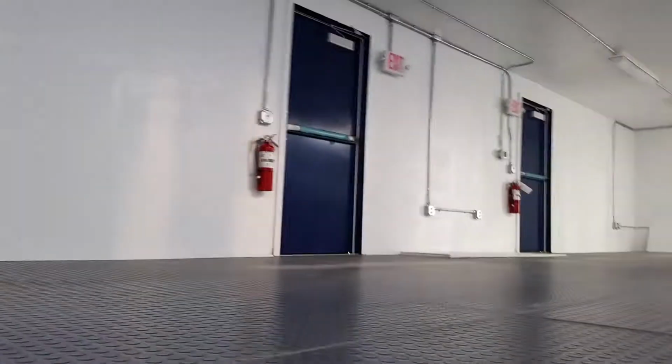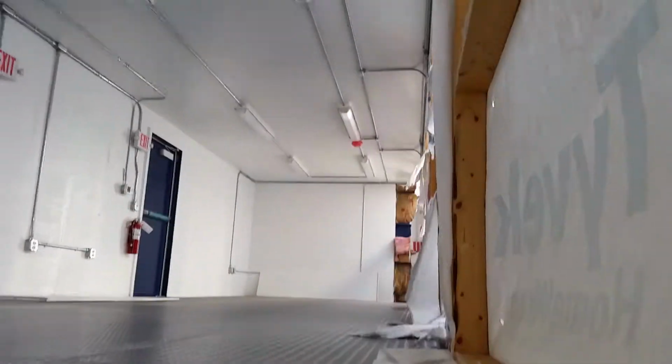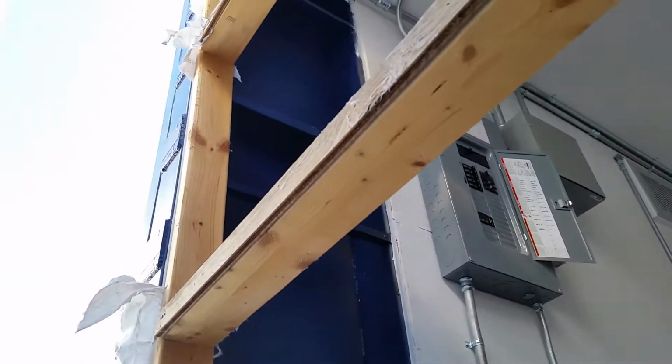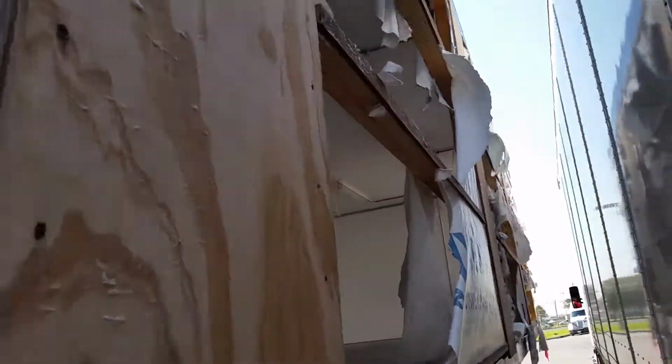And then this is the inside. Go there. Pretty cool. Container. Not container home, but it's a container building. They need to make a trip to Home Depot to get some more insulation, because it's blown out the whole side this way. Yeah. It is what it is.